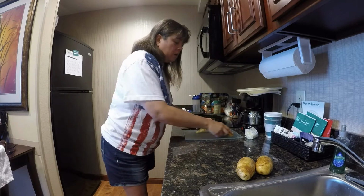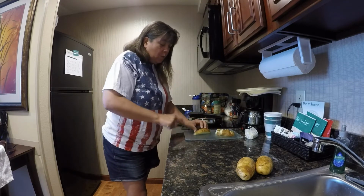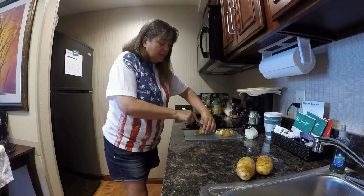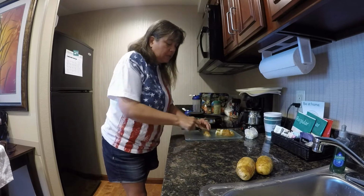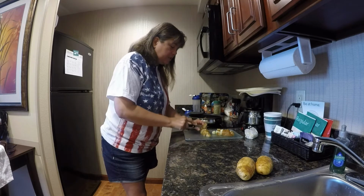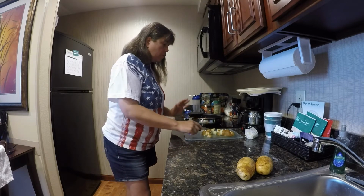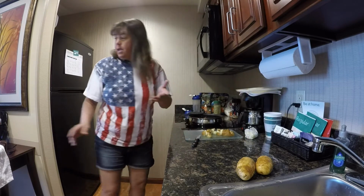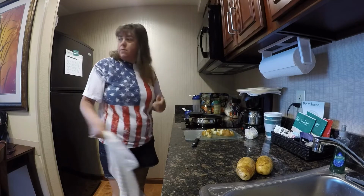So when you call for reservations, ask what they have for extras, and you might want to find out where the nearest grocery store is so that you can resupply. That's one thing I did not do, and I should have. So we put things in a cooler. We put things in just bags that I had carried.